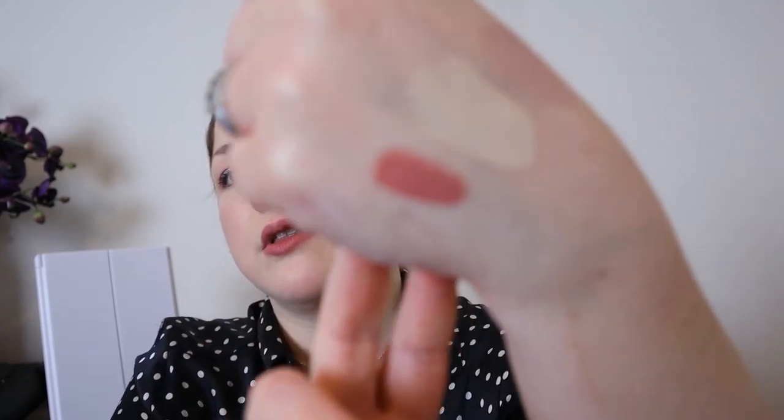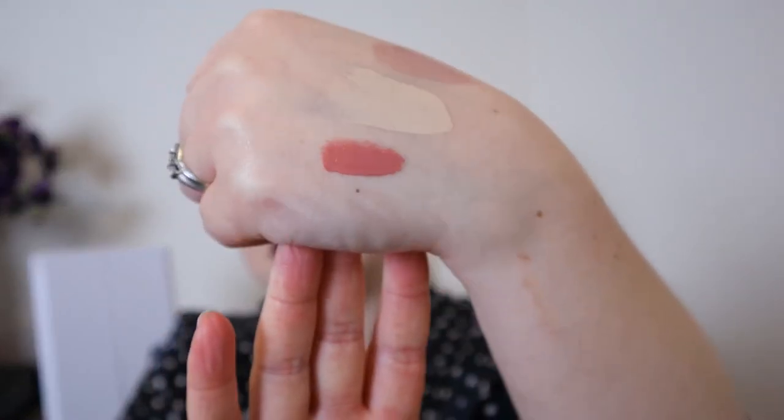And I'm keeping it in, because lip product wise, with the Riviera palette being quite a cool toned palette, I'm going to want cool toned lips. So this is not cool, but it's on the cooler side. So let me just show you what that looks like.